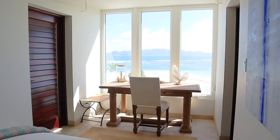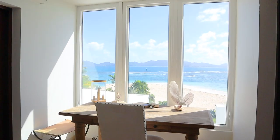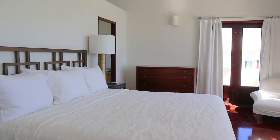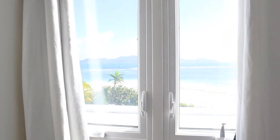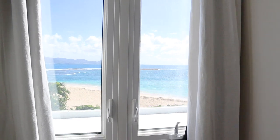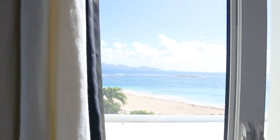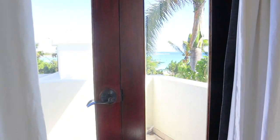And upstairs, we have two master bedrooms. Let's go check them out. Beach Escape Villa has 5 bedrooms, and the 2 bedrooms in the main house, the light just takes your breath away. The views of Sandy Point Beach in the distance. This bedroom has a West Indian feel with the hardwood floors, the vaulted ceilings, the use of the white linens, and your eye always comes back to this view. There's also a patio that looks out to the beach.